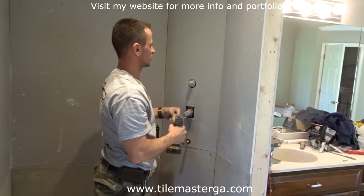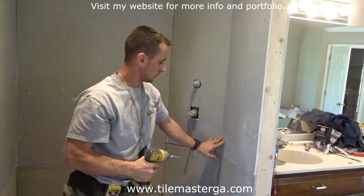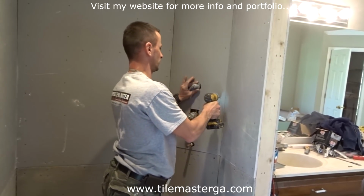Of course, I'm going to use hydro barrier waterproofing membrane with a fiberglass mesh tape to nicely fill all the gaps, all the seams, so there will be no water to penetrate. No chance for water to penetrate.